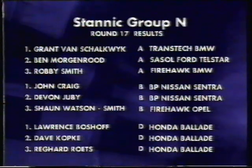Robbie, a real tough one, that. Very tough, Roger, yeah. I don't know what happened, but the car just lost all power. I haven't been happy the whole weekend with the car, though, because we knew we were down on power, but not that bad. So a full 9 points for Van Schalkwyk ahead of Morgenroot.